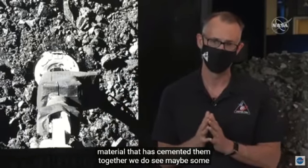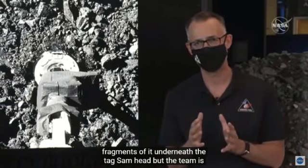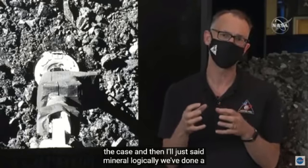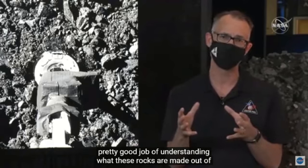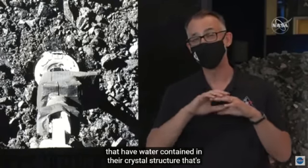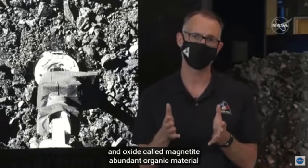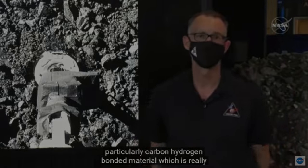fact the case. And then I'll just add, mineralogically, we've done a pretty good job understanding what these rocks are made out of. They're definitely dominated by hydrated minerals, that is, clays that have water contained in their crystal structure. That's very exciting scientifically. We've also seen an iron oxide called magnetite, abundant organic material, particularly carbon-hydrogen bonded material, which is really what this mission is all about, bringing back home, and then that carbonate material that I mentioned earlier.